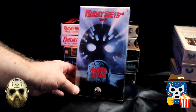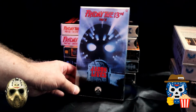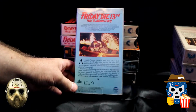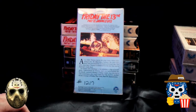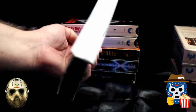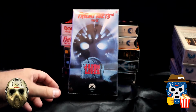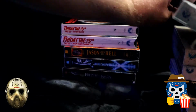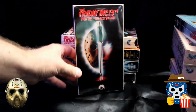The silhouette of the mask with the moonlight shining through it with the Jason Lives tombstone on it. There's your back cover with old Tommy Jarvis getting pulled under the water by Jason trying to save him. So let me get my hand off of there and you guys can see it. There you go. Here's number 7.